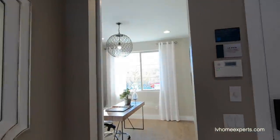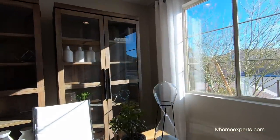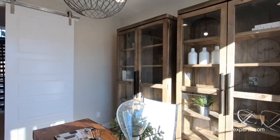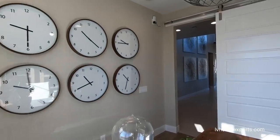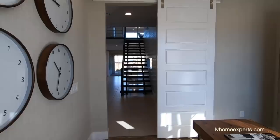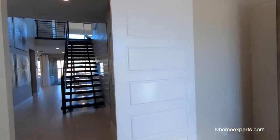All right, let's start back off over here. So this one, 3 bedrooms, 2.5 bathrooms, 2-car garage. Let's see what we have. So this is your den, office. Love the fact that they did the barn doors there, which is really nice. That's an 8-foot door, 9-foot ceilings. This room's only a good probably 10 by 12. It's not that big of a room, but it's big enough for an office.